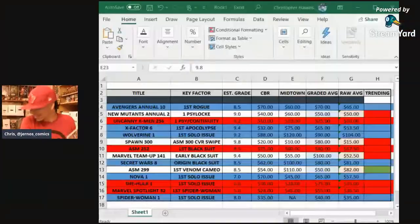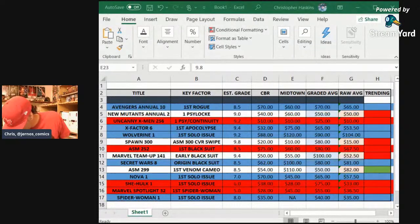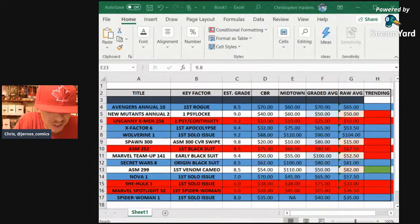Actually, let's look at that list. So far, we got Avengers Annual number 10, first Rogue, X Factor number 6, first Apocalypse, Wolverine number 1, first solo issue, Secret Wars number 8, Origin of the Black Suit, Nova number 1, first solo issue, Spider-Woman number 1, first solo issue. We have canned Uncanny X-Men number 256, first Psylocke, first cover, and first appearance of her in continuity. We've canned ASM 252, first Black Suit. We've canned She-Hulk number 1, first solo issue, and Marvel Spotlight 32, first Spider-Woman.